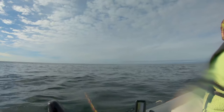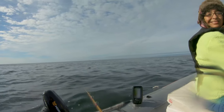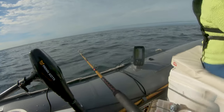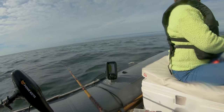All right, it's 9:53. Okay. We both switched to live bait. I got 3 sand dabs and we both put one on. So we got one extra in the live well. Hoping for that lingcod. Who knows, a good halibut would be great. Who knows?